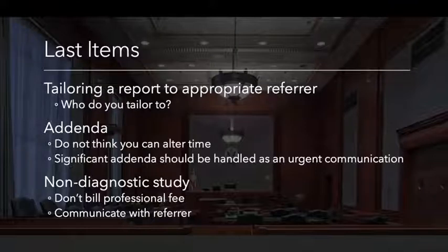Non-diagnostic studies are another potential pitfall medical legally. If you feel that an examination is non-diagnostic quality, don't bill a professional fee. Billing the professional fee is essentially saying, I'm responsible for this data now, and I'm going to generate a report. No professional fee. Reporting to a minimum, if any reporting at all. Communicate with the referrer. Have an appropriate examination performed, or schedule the patient as soon as possible. Expedite that follow-up examination that is the appropriate and hopefully diagnostic exam.